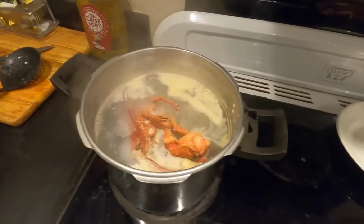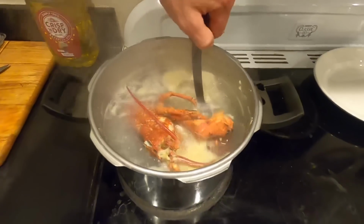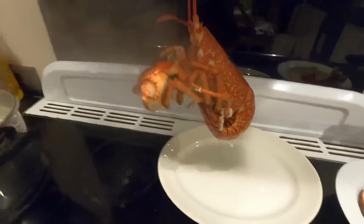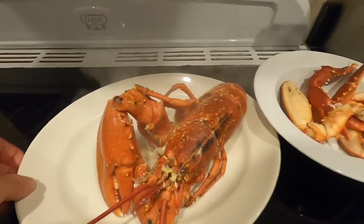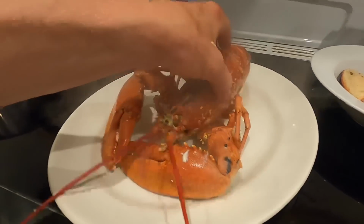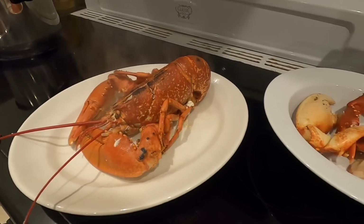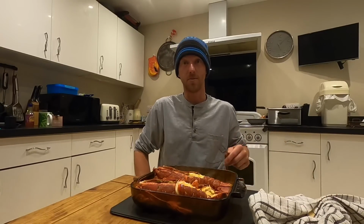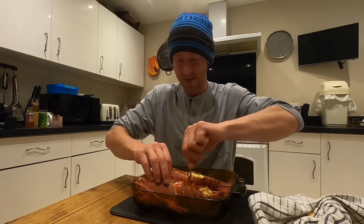This one's just about cooked. There you go. What a beauty that one was. What an absolute beast of a lobster. Definitely about a 2.5 pounder. Not a bad meal whatsoever. Plenty of lobsters around this house. I was going to keep the cook for tomorrow, but I can't wait. I haven't had lobster in so long. I've been really looking forward to this.